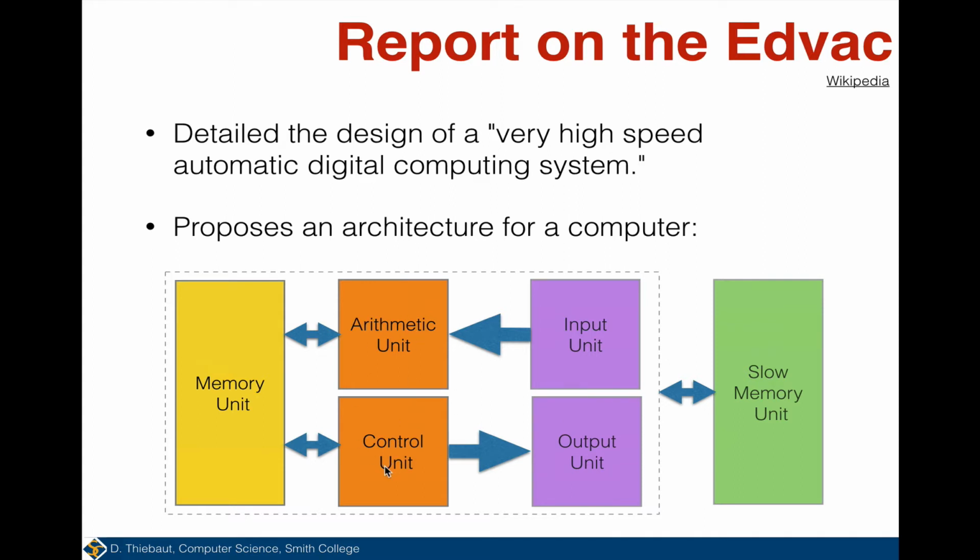So two units, arithmetic unit, control unit, an input unit, and an output unit, and that's for providing information to the computer or for getting some of the results. At that time, there were different ways of doing that, mostly switches and printers. And a memory unit that would contain the information that the computer would work on. Also, he added to this design a slow memory unit, slower than the main memory unit, and maybe not necessarily electronic, where information could be stored for a long time. So long-term storage for this system.